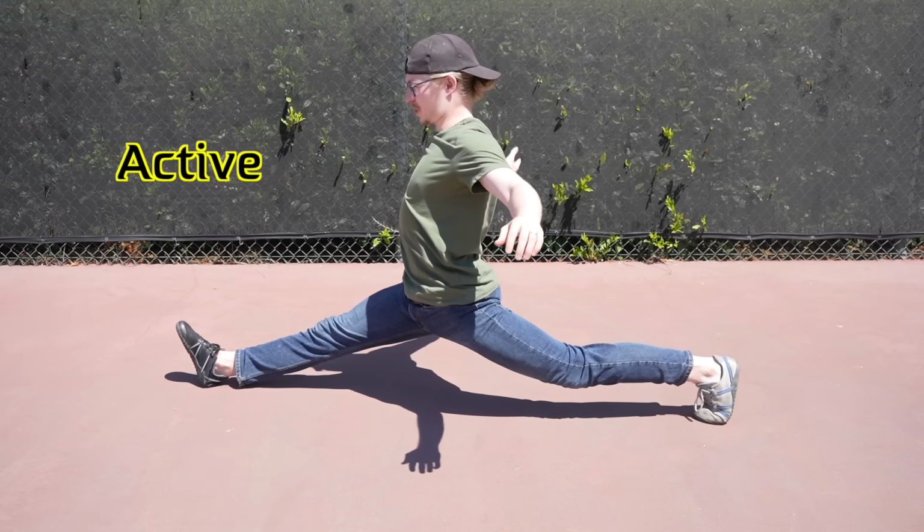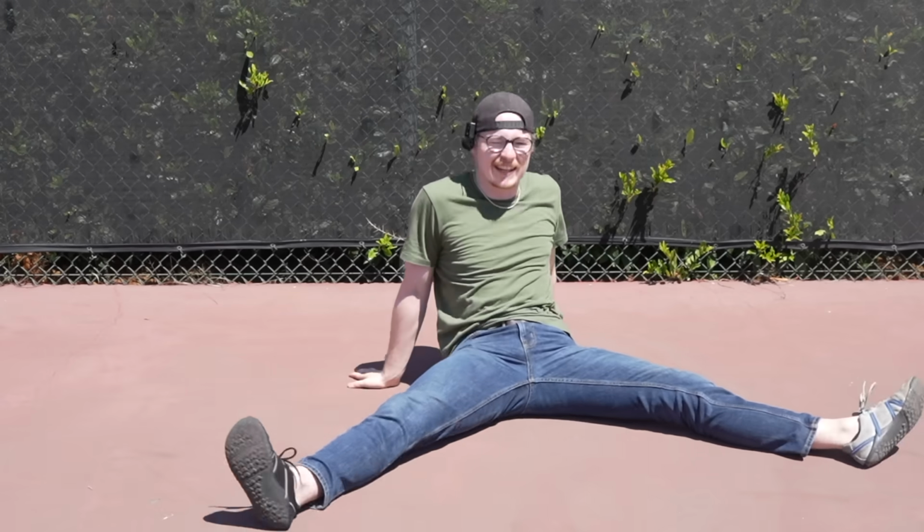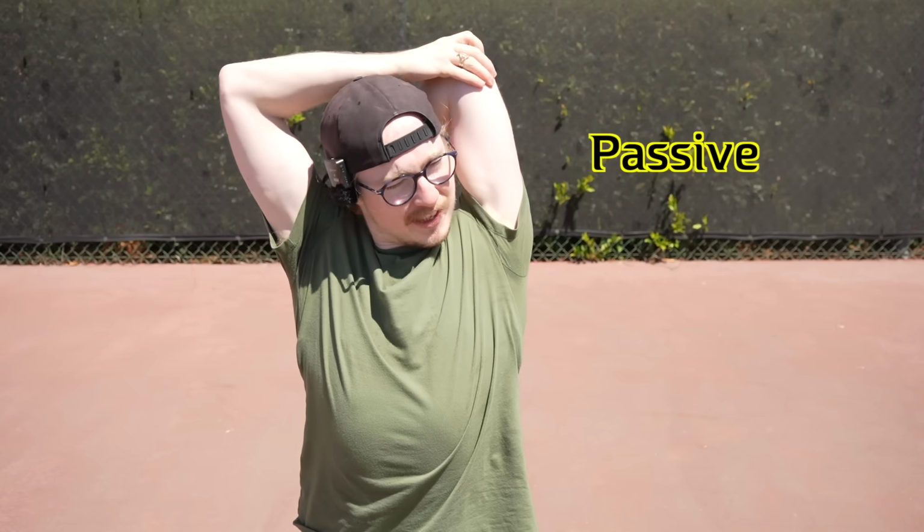As simple as it sounds, it gets a little bit more complicated. The words dynamic and static are just the first half of the term. There are also stretches like this that are active stretches, which means my muscles are flexing as I'm stretching. And there are passive stretches like this that require my tricep to relax while I stretch it. It's really fun because all you gotta do is pretend you're a toddler and smash the two words together.